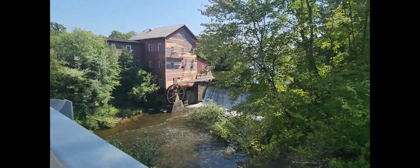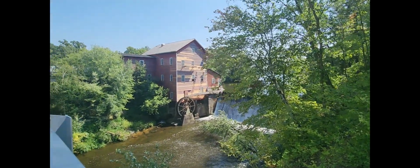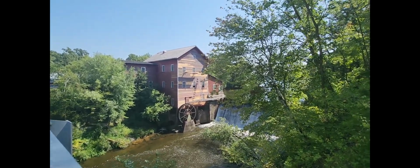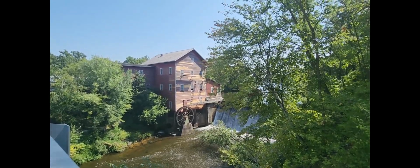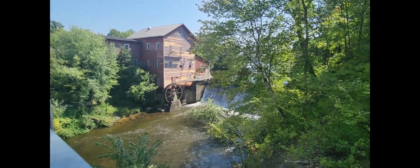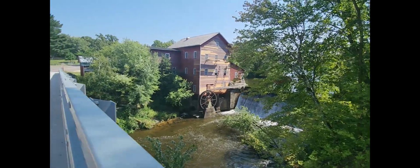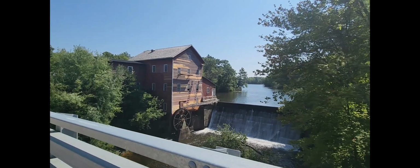Can you believe this? Oh my goodness. Can you believe that? I'm not kidding. I could stand and look at it all day. Takes my breath away. I'm glad I came, even though it's closed. The grounds are closed. This is well worth it.